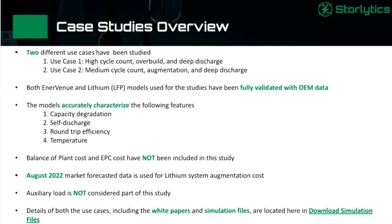Some of the things to note before we go into the results about the assumption of the study. So both the Enervenue and the lithium models that we used are fully validated with OEM data. So we are using models that are built in the Storlytics platform, and these models have been validated with OEM data. Some of the characteristics of these models are the models capture capacity degradation accurately. It captures self-discharge, round-trip efficiency, and the temperature impact.